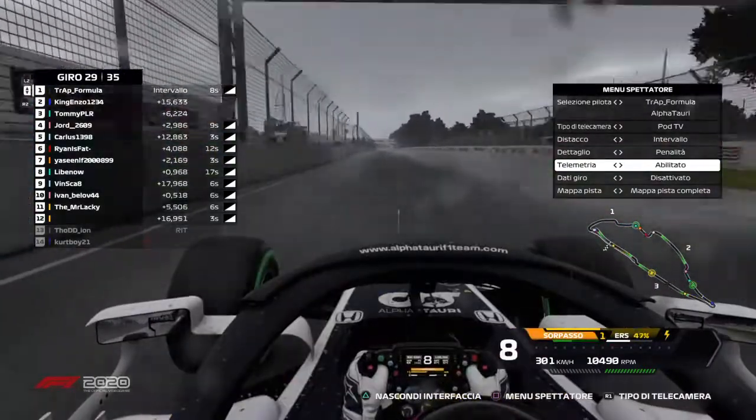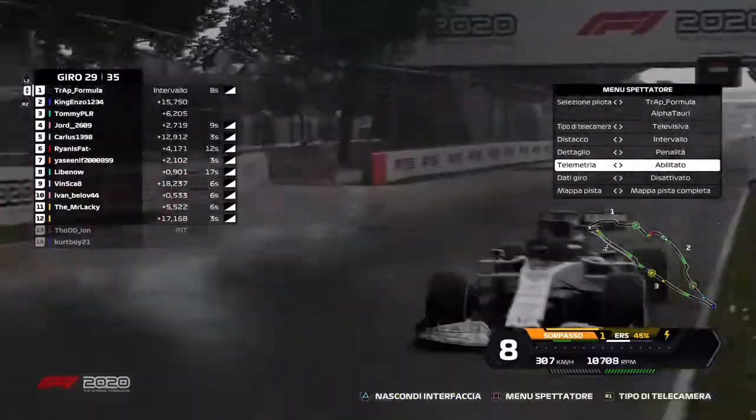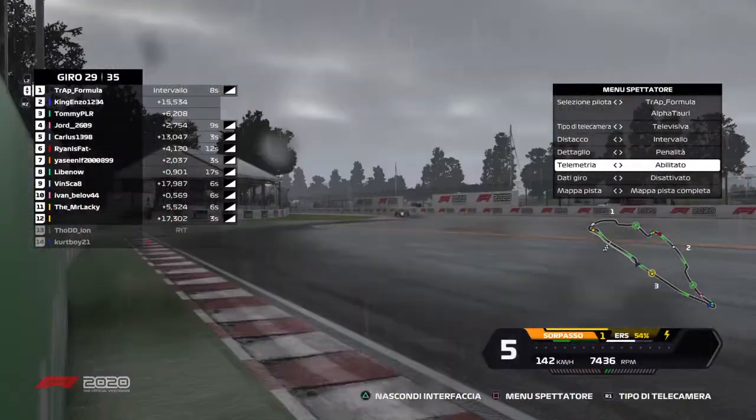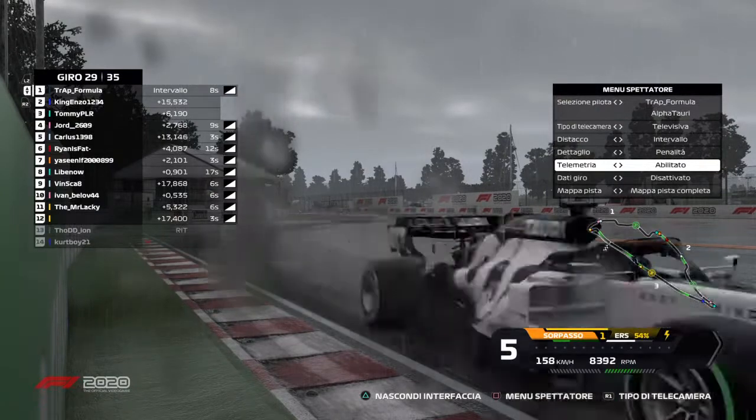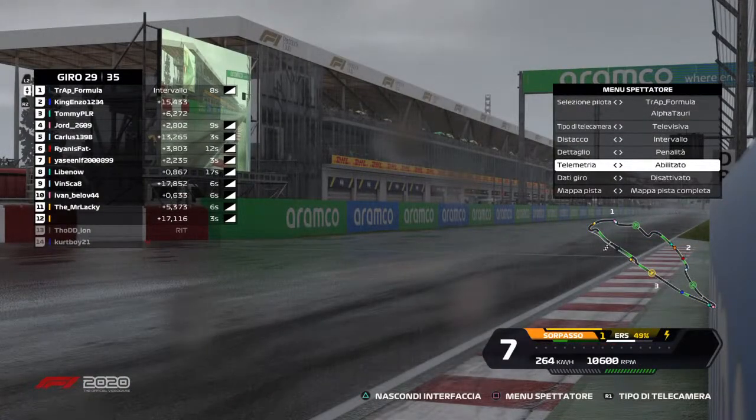Now 6 laps to go. The gap ahead is still not changed, 15 seconds. Truck Formula knows that if he pits now, he would have to serve out the 5 seconds. He's speeding in the pit lane.